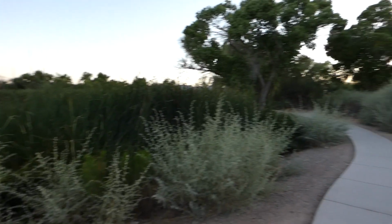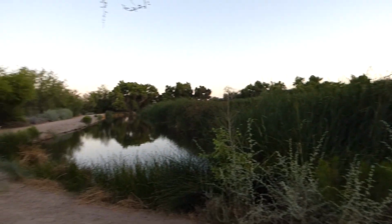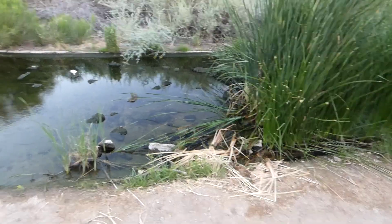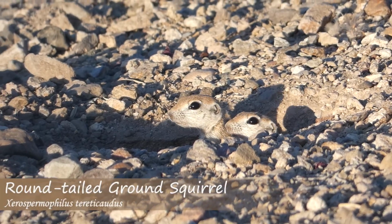Sweetwater Wetlands is a constructed wetland that was built in 1996 to help treat water from a now closed water treatment plant, and currently serves as an educational facility and wildlife habitat for a wide variety of species.